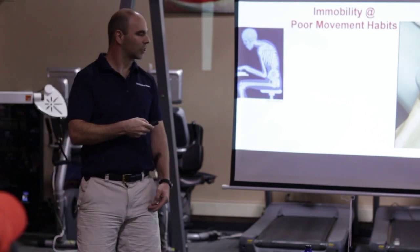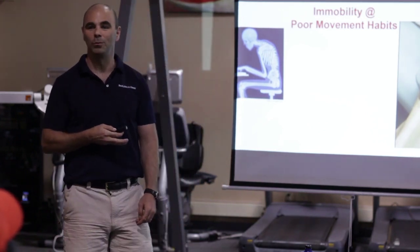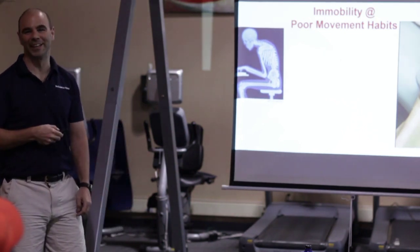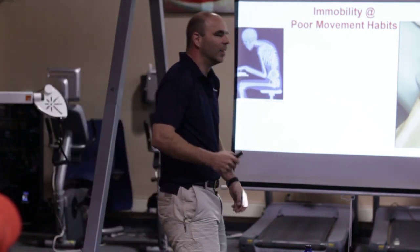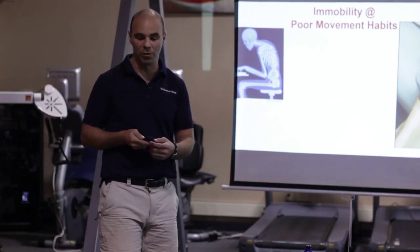Marvelous. Number two, the way we move, or more importantly, the way we don't move in life. Because this is what a lot of us look like. Honestly, a lot of us sit at the computer, or we bend over the bike, or we run in a hunched way, or we don't move with good posture or good efficiency, or we just don't move at all.